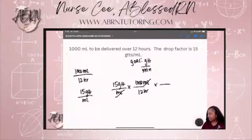I'm in my house screaming right now. What? For why? 1 hour is 60 minutes. Okay, boom, boom. So now we've got 15 drops on the top and minutes on the bottom. Sorry, I saw the 15 and got sidetracked. Forgive me. All right, so we'll do 15 times 1,000 divided by 12 divided by 60. I have to correct myself real quick because y'all be quick. I'm sorry.